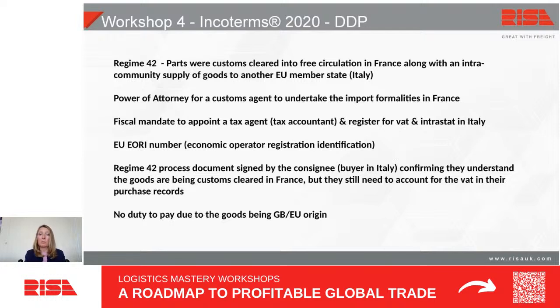The only saving grace for this company was that the parts they had made here in the UK were classed as GB origin, and the framework for the machine that the subcontractor in Italy was making was EU origin. So it didn't bring in duty problems around them. But even that would have been the next level forward on it as well.